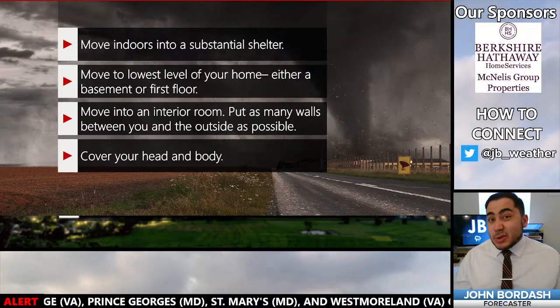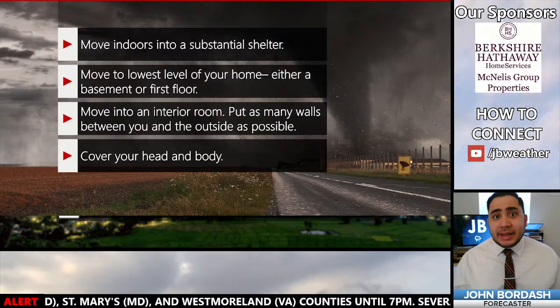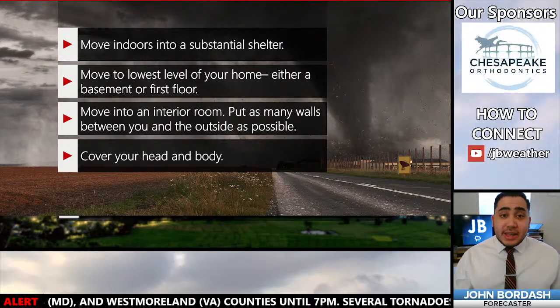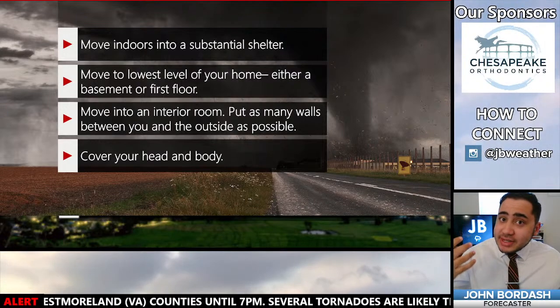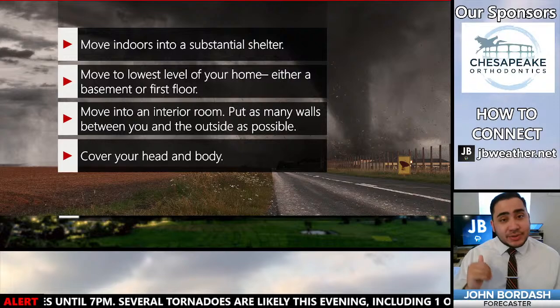I think that might be self-explanatory for many people, but for those of you that live in multi-story apartment buildings or something like that, know where you're going to be going. And you really want to get to the most interior room of your house. You want to put as many walls between you and the outside as possible.